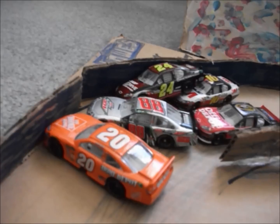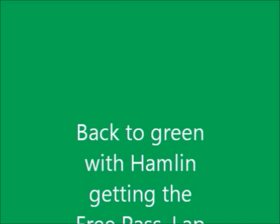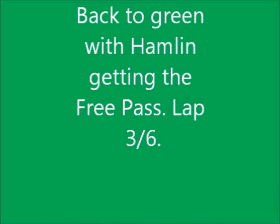And Logano goes three wide and it didn't work! Big crash! Gordon Jr. up in the air! Caution, big pileup. Logano did some really big damage. Jeff Gordon made an appearance on pit road and got back out. Everyone else involved in the crash was out of the race. Back to green with Hamlin getting the free pass. Lap 36.